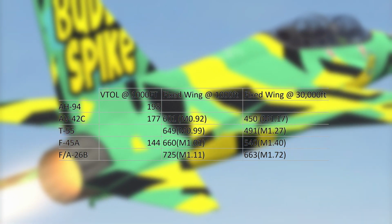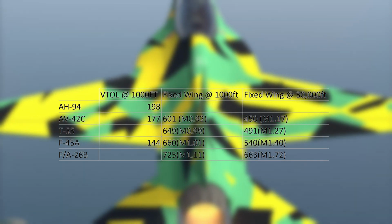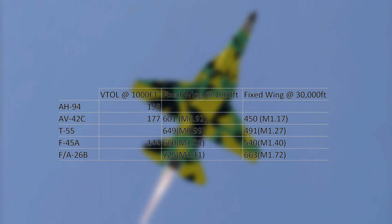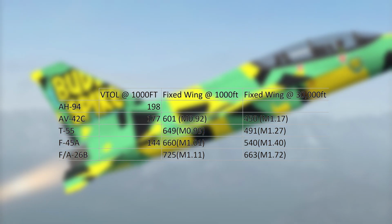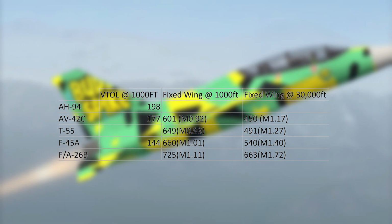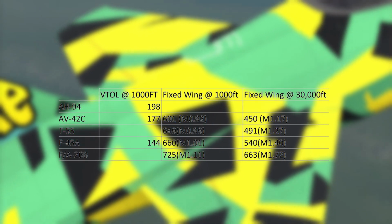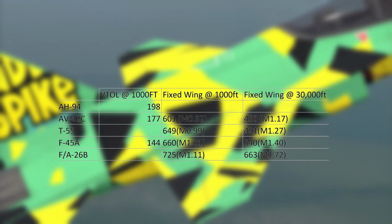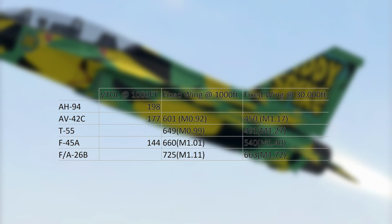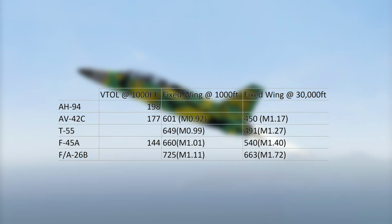So for the VTOL category, it seems the fastest aircraft is the attack chopper with 198 knots, and the other two aircraft are quite slower comparatively, with the F-45 being the slowest to hover. But it doesn't really matter for the VTOL aircraft that can transition, so their VTOL top speeds don't really matter much, so there's no point in comparison for that.